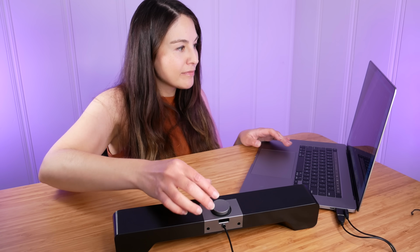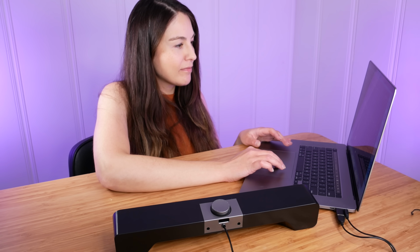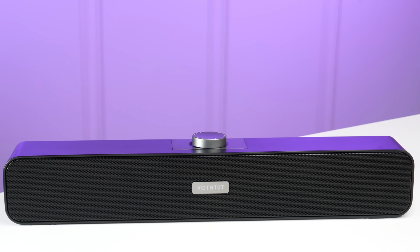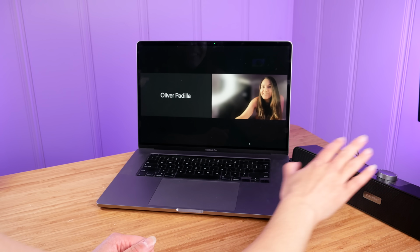So of course the sound is not going to compete with a standalone higher quality Bluetooth speaker, but for $22, I was actually impressed with how clear the sound was from this particular speaker. It's 6 watts, it doesn't get super loud, but it's enough to fill a small room. It's definitely something I'd use during the day to jam out to tunes, or even as my audio speaker when I'm taking Zoom calls, and I don't mind annoying everybody around me.